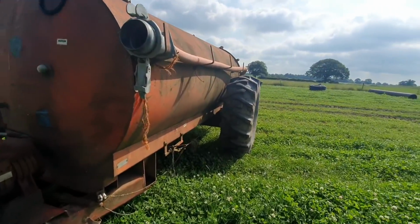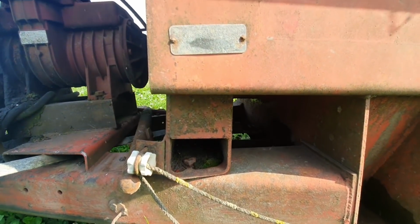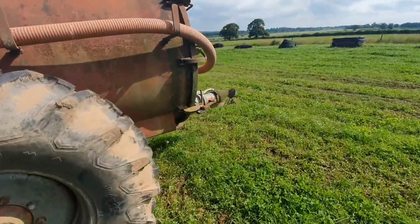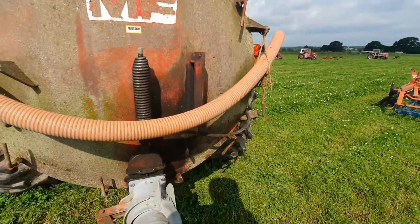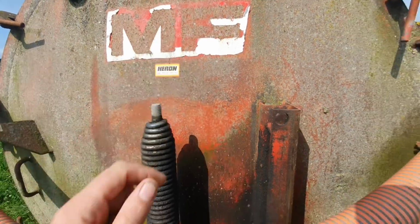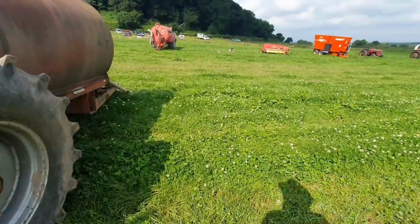Heron tanker by the looks of it. Can't see the age of it, but it's pretty tidy, to be fair. Good tyres on it. Doesn't look like it's got any big holes in it. Must be from Heron's dealership. Old Massey Ferguson tanker. Might look a bit small behind my Massey.